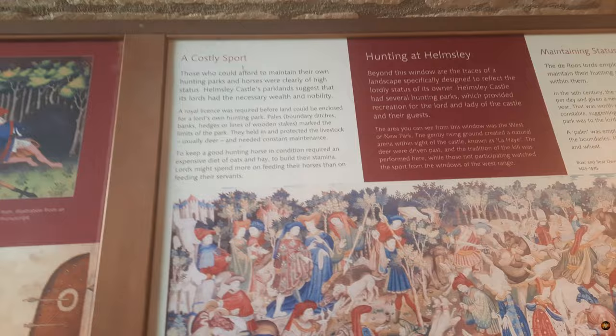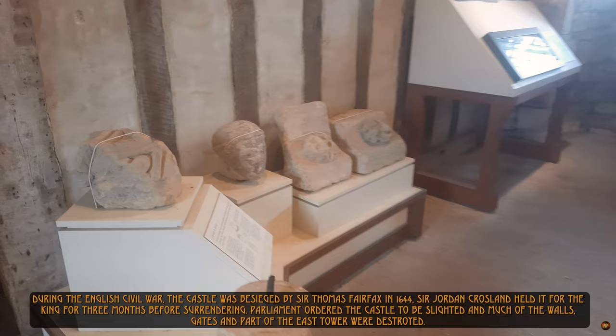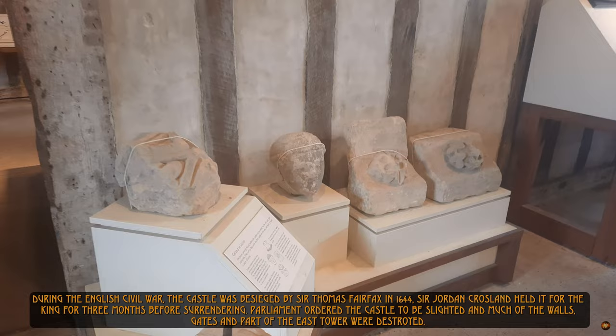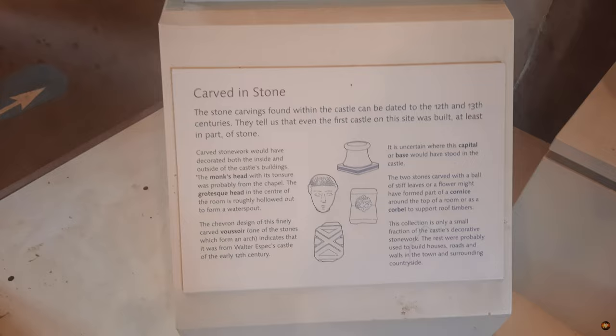During the English Civil War, the castle was besieged by Sir Thomas Fairfax in 1644. Sir Jordan Crossland held it for the king for 3 months before surrendering. Parliament ordered the castle to be slighted, and much of the walls, gates, and part of the East Tower were destroyed. However, the mansion was spared.